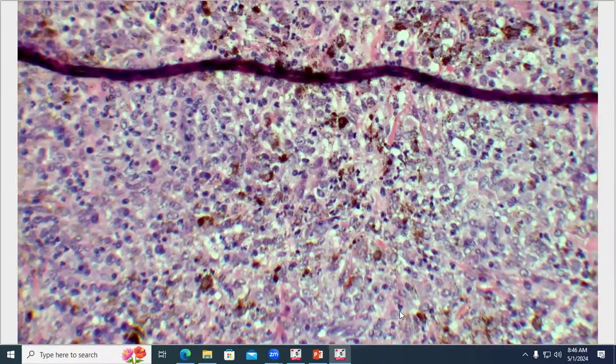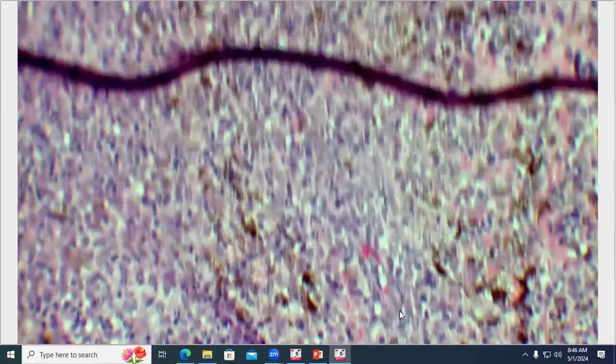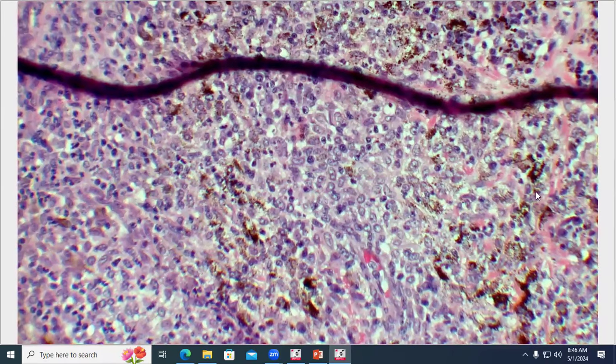And now that you've seen it at low, higher magnification, you can see it's everywhere, right? So there are areas like that where it's obviously more histiocytic. So these are macrophages or histiocytes, if you will. Some have an epithelioid arrangement or morphology, and you got a lot of melanin sprinkled in the background.